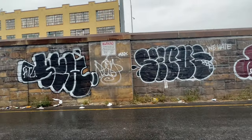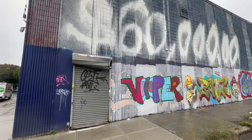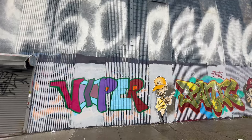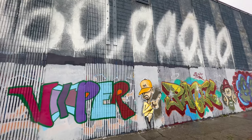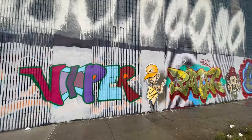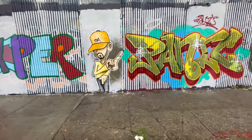Now, before I go on, shout out to Gapster. Gap was reminding me about this wall here and that they rotated out and that they got some new stuff. And when I did the Atlantic Avenue episode, I missed out on the updates. So my bad. Now, when you go over the bridge, you can see this joint that says, I think it's supposed to be 60 million, but there's missing an O, so I'm not sure. Missing a zero. I'll try to angle this down so I don't get any rain on the lens, hopefully.